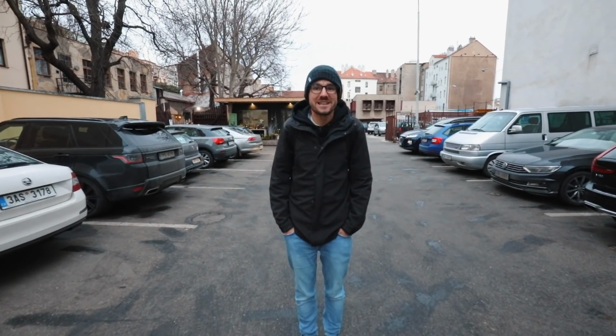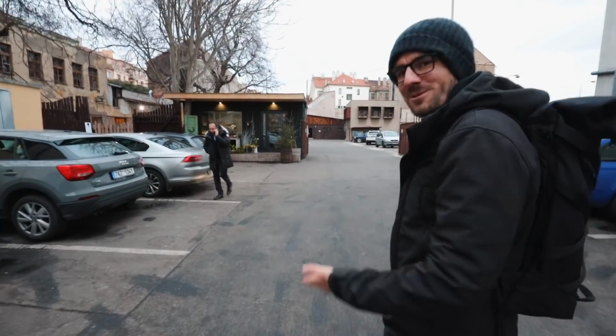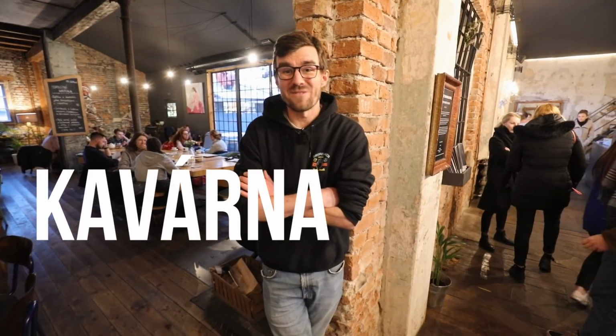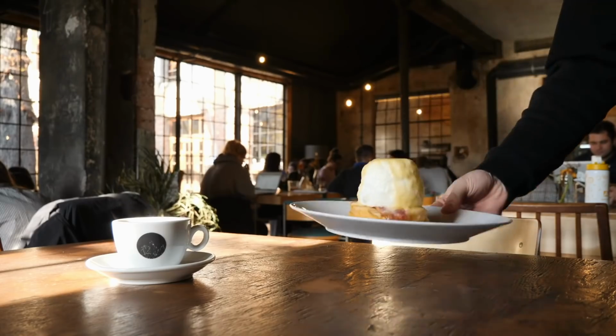Yet another place that is very unique because it looks like it's in the middle of a parking lot, but it's not. The entrance to it is through this hideous parking lot, but the actual coffee place is one of the most beautiful I know. This coffee place is called Kavárna, co hledá jméno, which would translate to coffee place looking for its name. It doesn't really need a name because it's so popular that sometimes there are lines outside the door. But trust me, it's worth the wait because their Eggs Benedict, their breakfast, are the best I ever had. So they're very popular for that. And the interior is absolutely amazing. It's an old building that was a ruin, and I know the people who turned it into what it is now, so I bow to them.